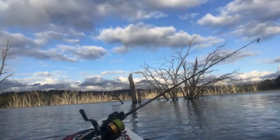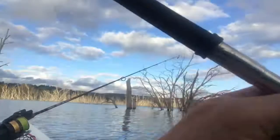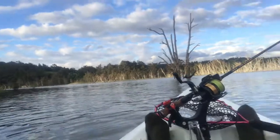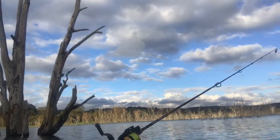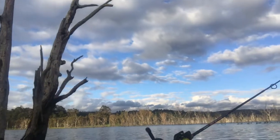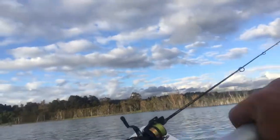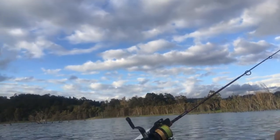Alright, I'll try that double deep brim crank. I'll put it in the holder here. I love this brim crank, it just dives to a real good depth. It really gets in there. Oh, I'm on already. I'm on already, folks. I'm just saying how much I like the brim crank.